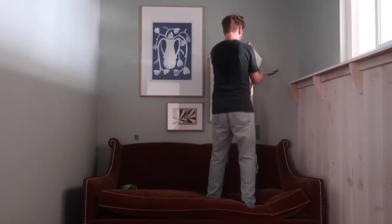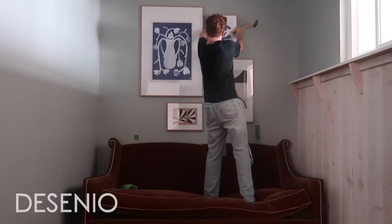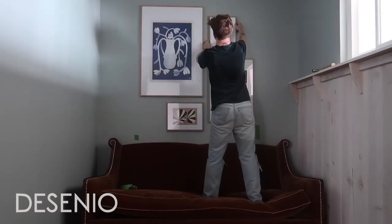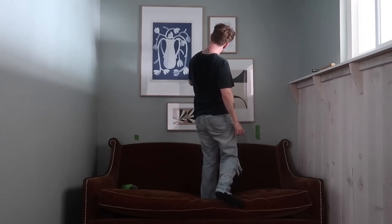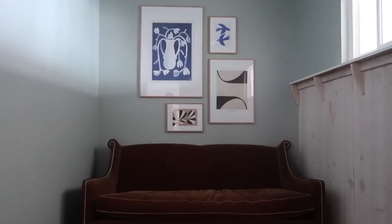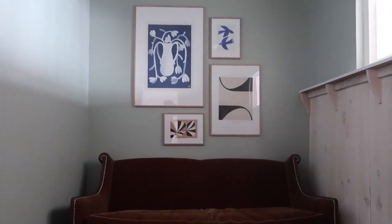And I gotta say, Desenio's design team has been doing such an incredible job lately with the prints, and they have a vast frame selection as well. They have different wood tones. You could do white, black, different metals, and they also have the mats, which I actually used in these. That looks so good. Yeah, it looks really good.